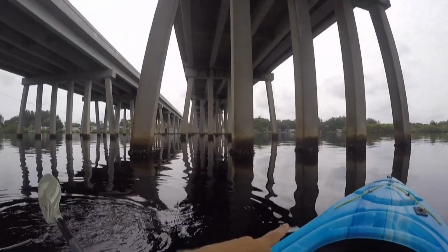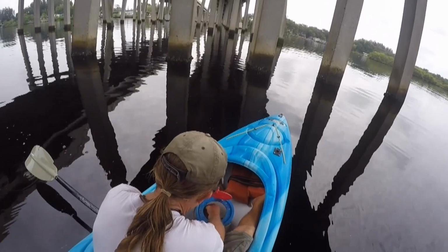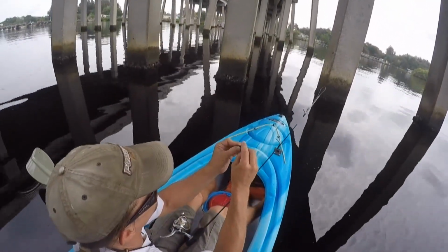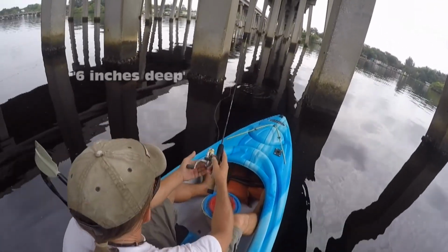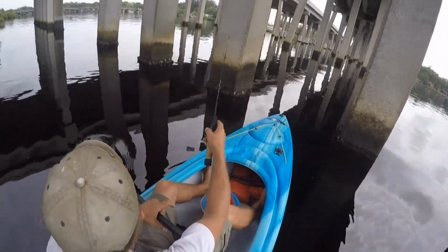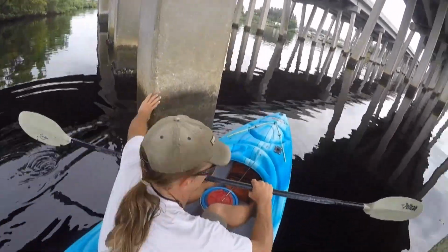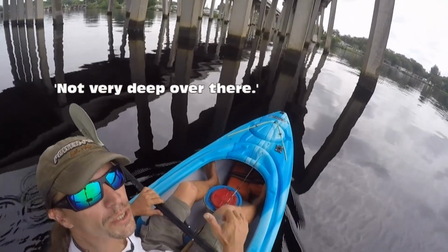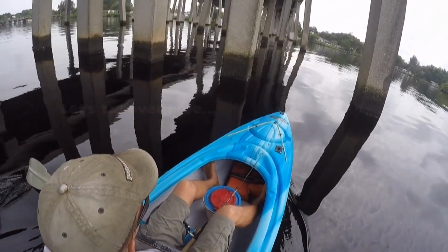I think I'm going to drop some crabs next to these pylons. Unfortunately, it was only about 6 inches deep here. The water was so black, I couldn't even tell until my bait refused to sink. Not very deep over there. Let's try over here.